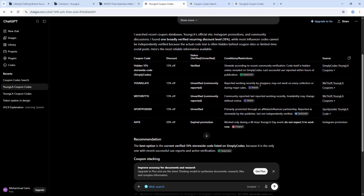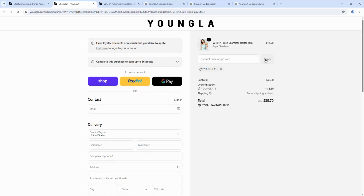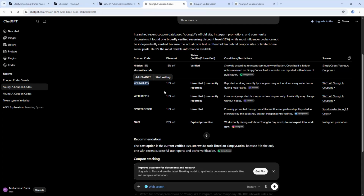So here ChatGPT provides us the result of the web search. I think this one is not valid, so we will try the second one. I will copy this and paste it here. Let's see if it works or not. It works. Our first coupon code works perfectly and we save $6.30. Let's try all the remaining ones one by one.